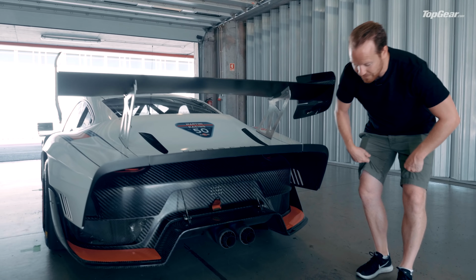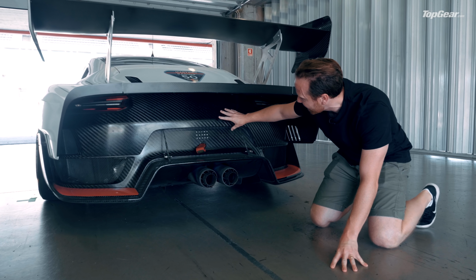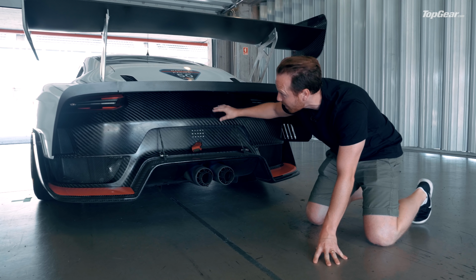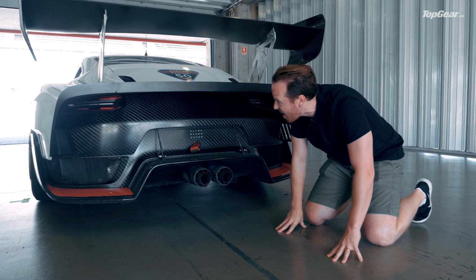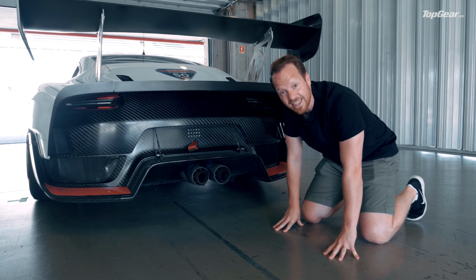And for this last bit, you're gonna have to get down on your knees, because if you look under here, you can see the classic back end of the 911. You can see the 911 rear lights just clothed in carbon fibre and then covered with this amazing carbon fibre awning. It is a mad, mad thing, isn't it?